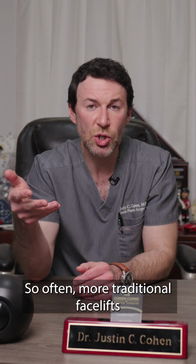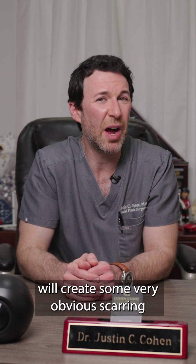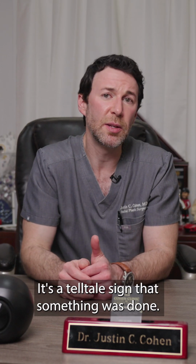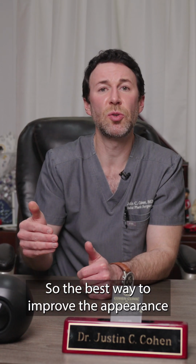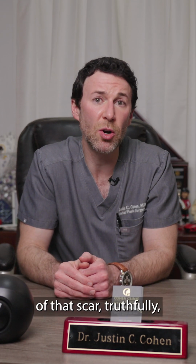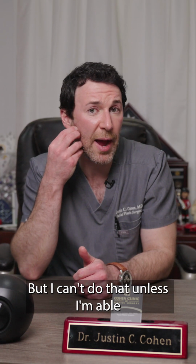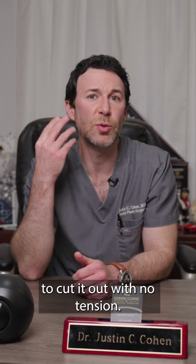So often more traditional facelifts will create some very obvious scarring around the ears, and patients don't like that. It's a telltale sign that something was done. So the best way to improve the appearance of that scar, truthfully, is to simply cut it out. But I can't do that unless I'm able to cut it out with no tension.